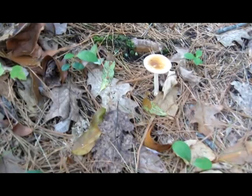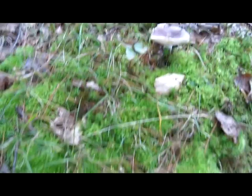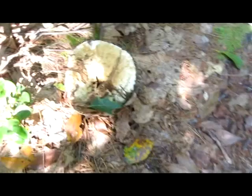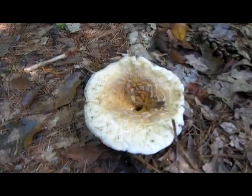Well, if there was a toad sitting on this one, I guess we'd know what to call it. Mushroom. Mushroom. Pretty red one. Hey, there's your shroom. A shroom. A shroom. And not much left of that shroom.